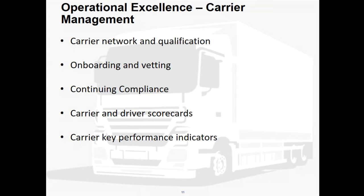Carrier and driver scorecards are a big thing. Every load you can keep track of each individual driver and score how they did, and also how the carrier did, to make sure you keep doing business with the right carriers. Some of the KPIs you can measure for carrier management would be fallout percentage, on-time delivery, OS&D, and repeat usage. Obviously, the more often you can use the same carriers, there's more synergy between you, the shipper, and everybody, so it moves flawlessly when you start using the same carriers over and over again.